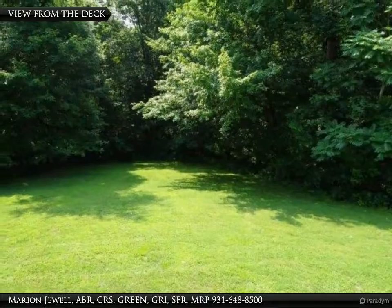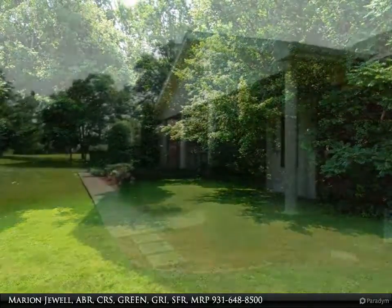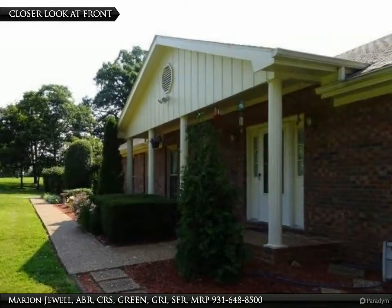This could be your view from the back deck. There are plenty of mature trees. Here is a closer look at more of the mature landscaping and covered front porch.